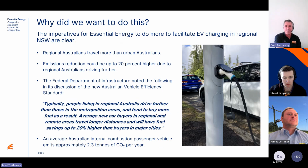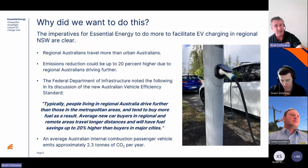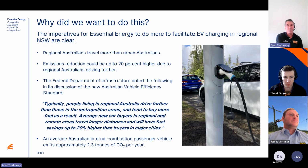So why did we want to do this? Why did Essential Energy want to do this? For us, the imperative here is to facilitate more EV charging in regional New South Wales. And some key points here that you can find on the web and also from government research is that regional Australians, and it doesn't matter what region you're in, New South Wales, Queensland, Victoria, Western Australia, the like, travel 20% more than urban residents in Australia.